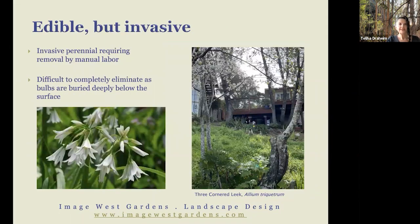Edible but invasive. This was the garden that I showed you earlier, and you know what plants are invasive because this little plant started out as a small patch and then it grew and grew and grew, and it is edible. It's a leek, but it's a bulb, and so to get this out of the property, it's buried like a foot deep into the ground. So I know there are people who have different opinions on this, but in this case, the only way to control these weeds was with weed cloth. It's not always the best solution, but in this case, it was the only way to stop this.